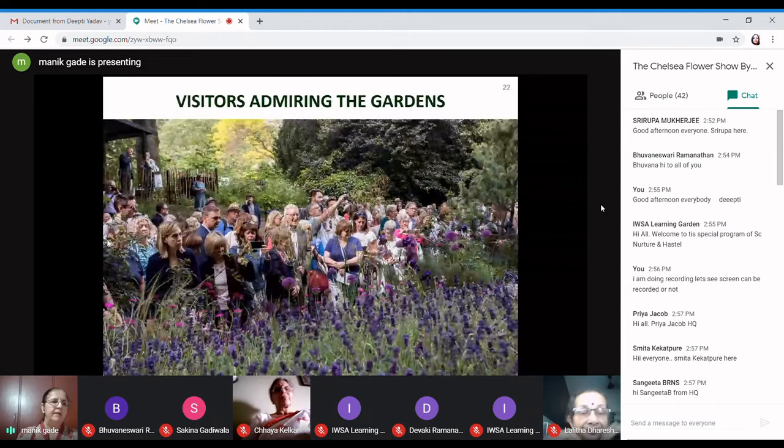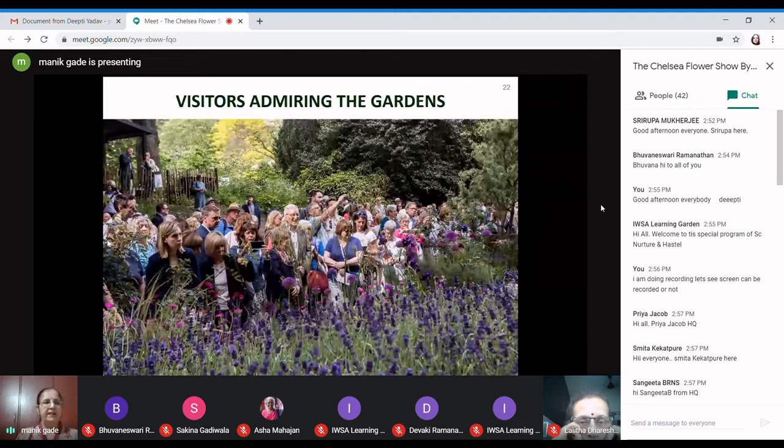This slide will tell you about the interest level of the visitors. Each garden is minutely studied, admired, and loved by the visitors. It is not the award, but the admiration by media, visitors, and fellow designers, which is coveted by garden designers. And if they get a medal, then it is the biggest endorsement of their excellence.